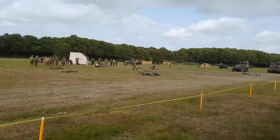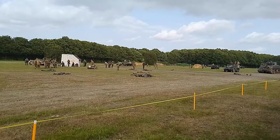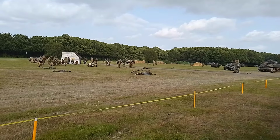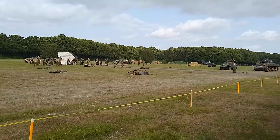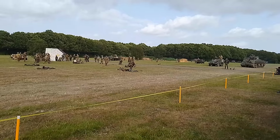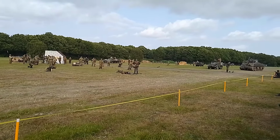Almost as important is that each one of these smaller hedgerow battles is giving the Allies vital combat experience and an insight into their enemy. Each lesson learned is put into good effect for the next fight. For now, they can take pride in pushing the enemy back and freeing another small piece of France from German control.